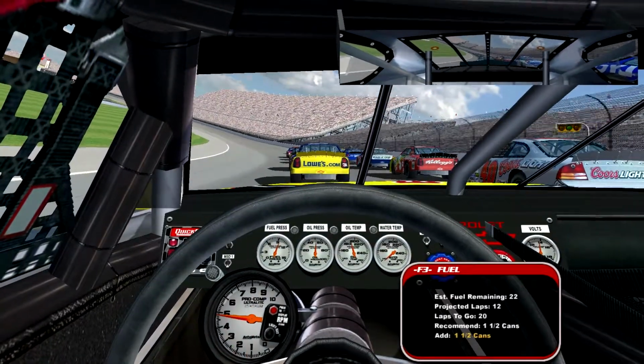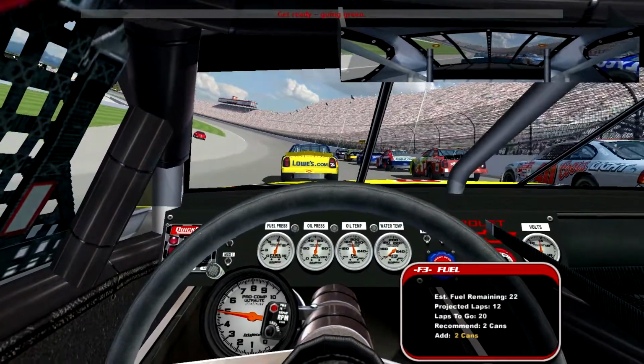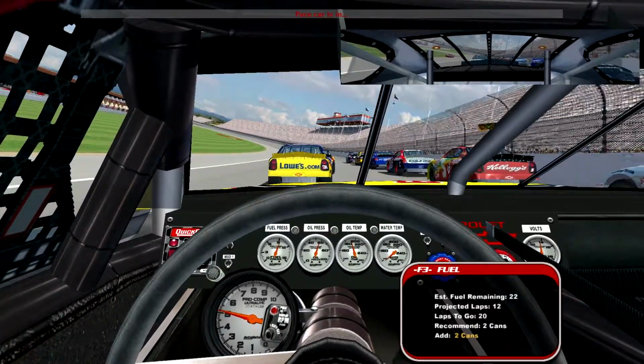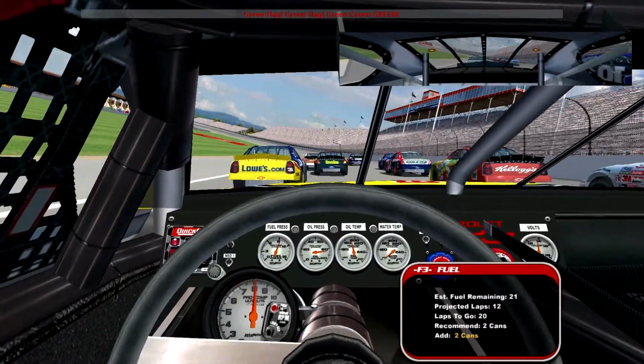Let's get ready for the green flag. We are on the bottom row here. We're clutching in a little bit to save as much fuel as we can to make it there. Pace car is off, and we are ready to get going. Pace car is in, looking for that green flag. We are racing. Green flag is in the air.